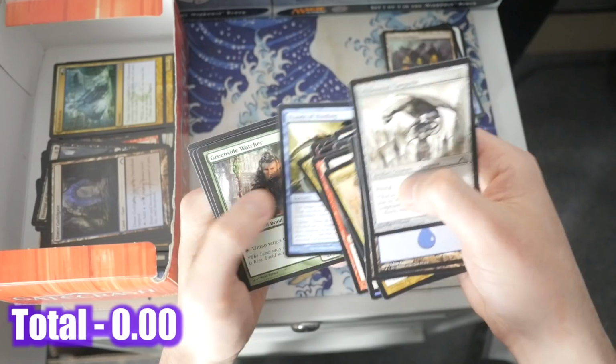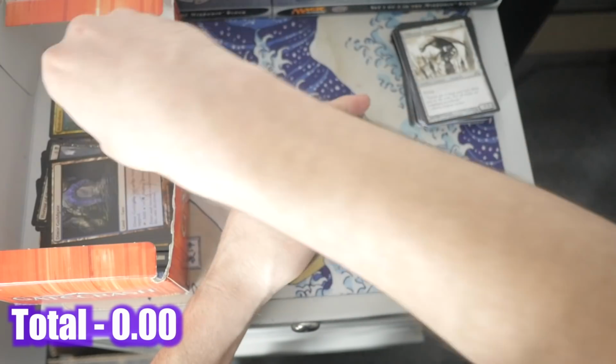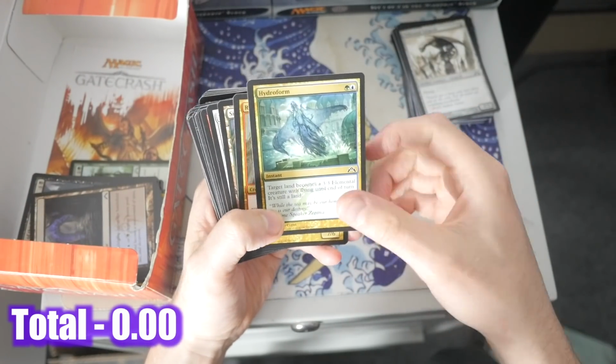Urban Evolution, I like that card in Standard too. My brother actually built a Simic deck in Standard during this era, and it was an interesting Evolve deck. Evolve was a nice mechanic for Simic during this block.